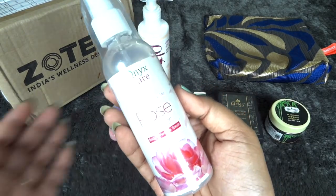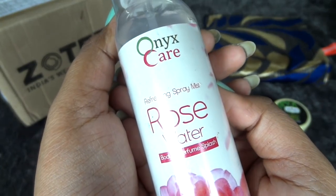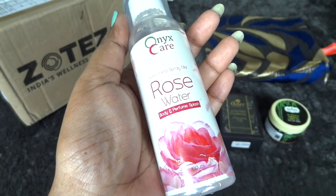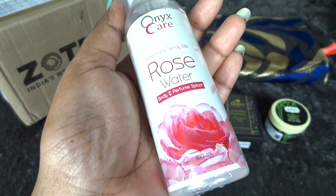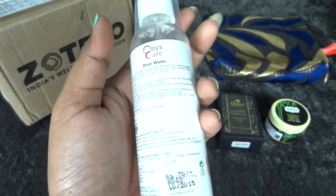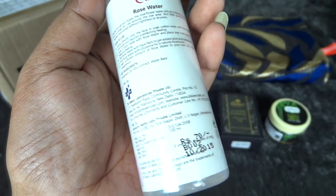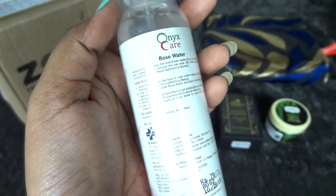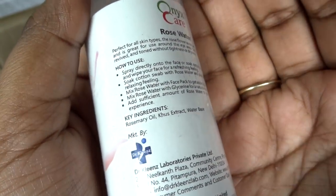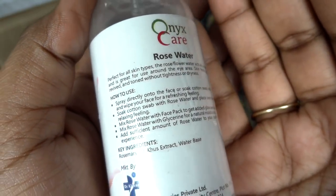Next we have a rose water here, which is body and perfume spray, refreshing spray mist. So this is a basic rose water that you can use as a toner, as a facial mist. It's a 100 ml full size that comes in a spray bottle packaging, which is very good. Price is quite affordable, just 70 rupees, and best before 10/2018, so we do have to use it a bit soon. But anyways, I'm going to use it up within the summer months. Key ingredients have rosemary oil, kush extracts, and water base. How to use is mentioned here.